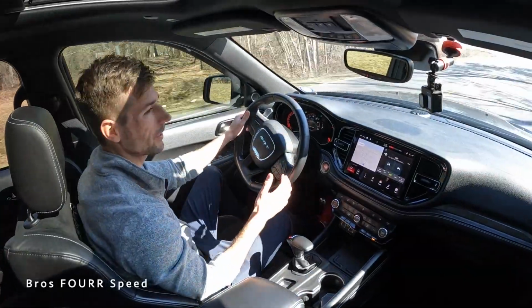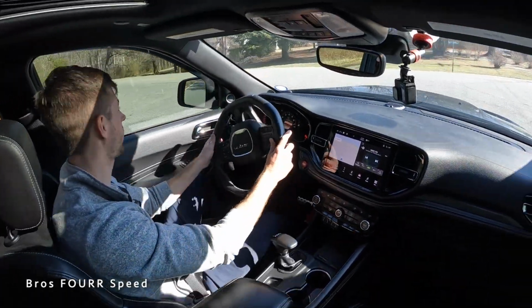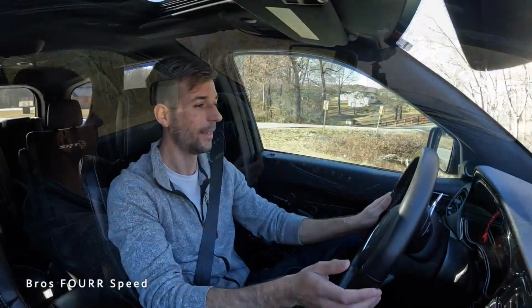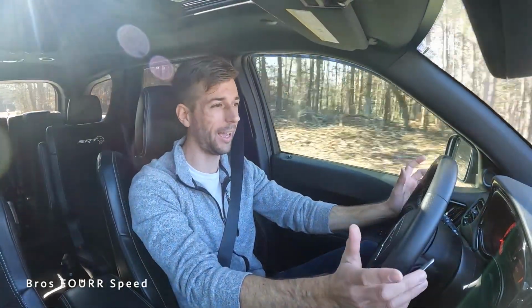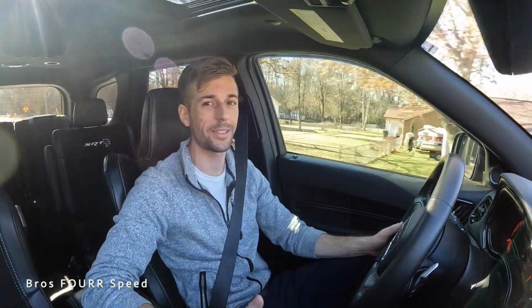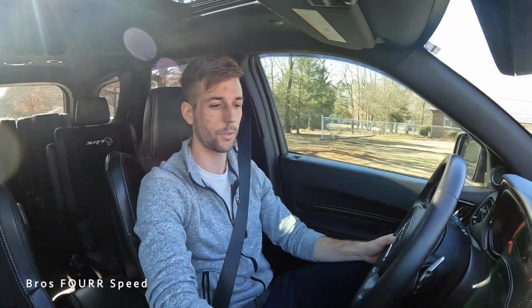On paper, 0 to 60 is 3.5 seconds, which is quick. For a heavy SUV like this, that is impressive to see. Now, I'm not testing that today, so just with the accelerations that I can do today, it's hard to say. It doesn't feel quick because it's heavy, but it's fast and it gets up to speed. And I don't know what the radio's doing there.